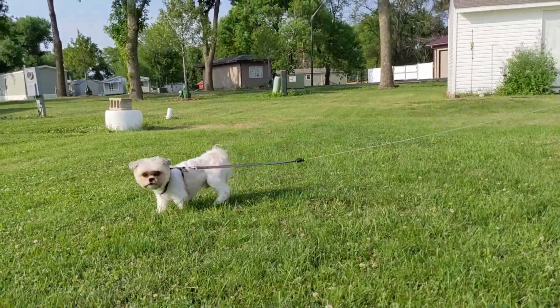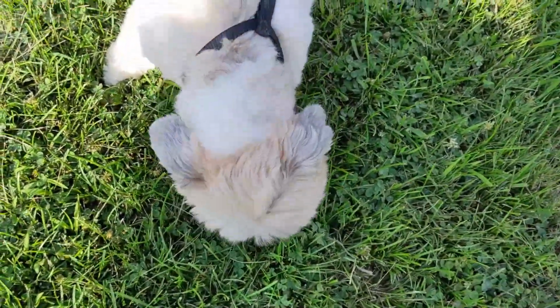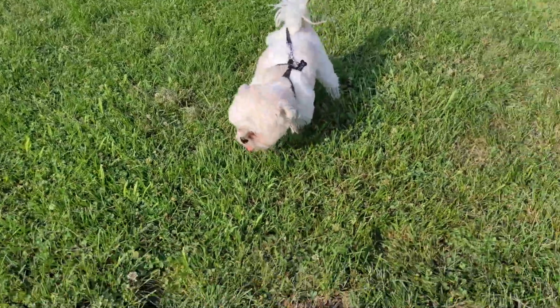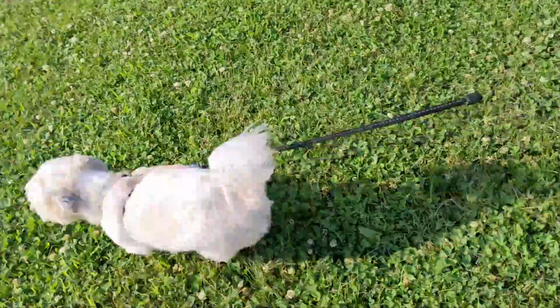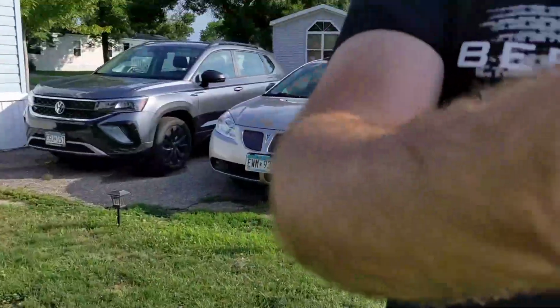Thor, say hi. Say hi, Thor. Good little guy. What's up, little buddy? Oh, that's Thor, our little shorty puppy. He's a great little dog. Currently eating grass.